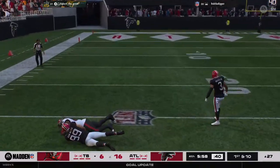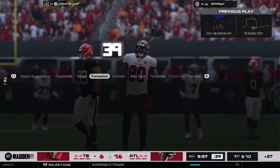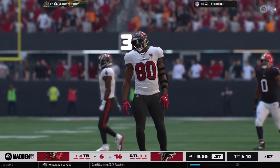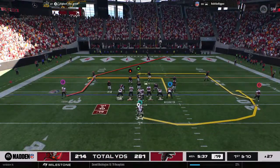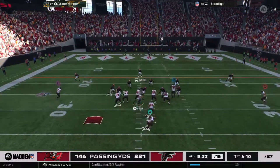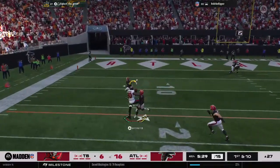And it's caught inside the 30. And he's brought down after a very nice gain. Give him 32 on the play. And here's a spot where this offense says, we got to start making something happen. We're down 2 scores. It's the 4th quarter. We've got to start moving with some urgency. And here's a big play that gives them a ray of hope that they can get back in this one.